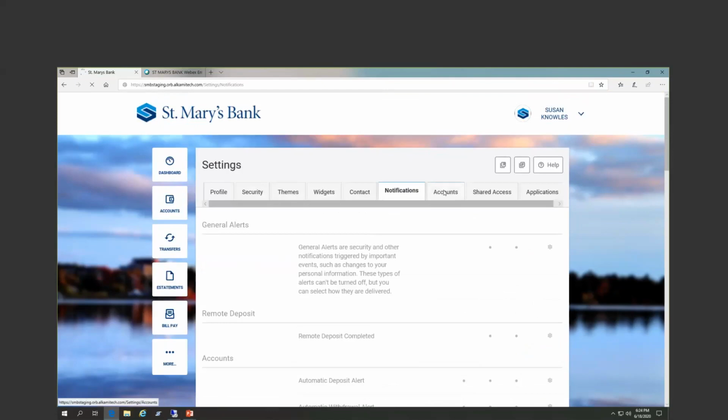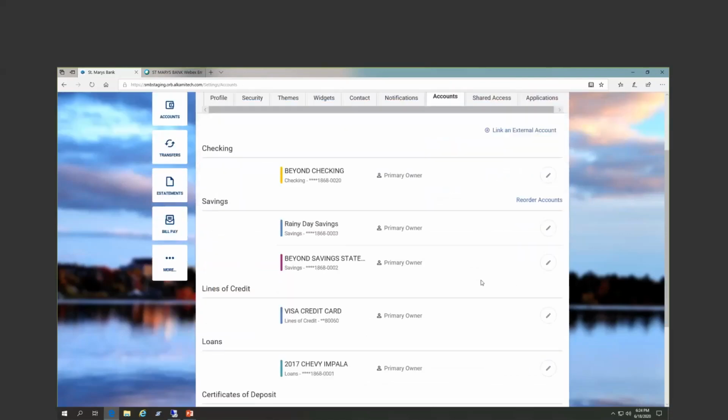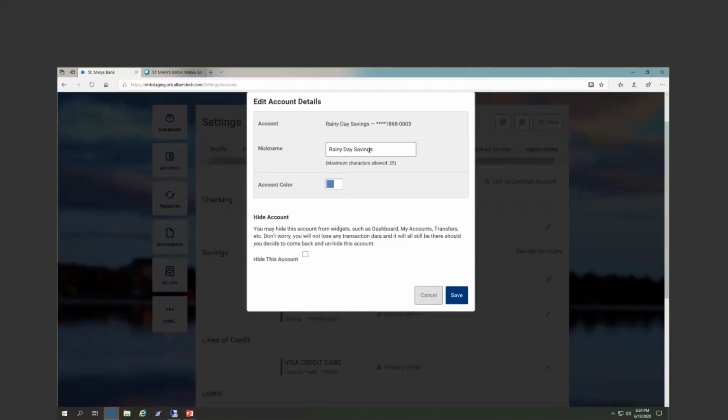The accounts tab in settings is where you can do any sort of editing to the name of the accounts that you have here. So here we'll take our rainy day savings, for example. This is a great newer product that we offer that is a high interest savings account. What I'm going to do is click on the pencil or edit icon, and I'm going to call this my vacation money.